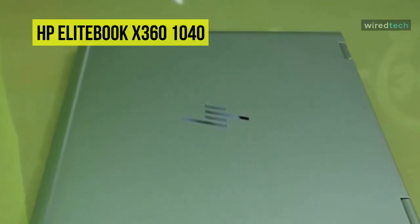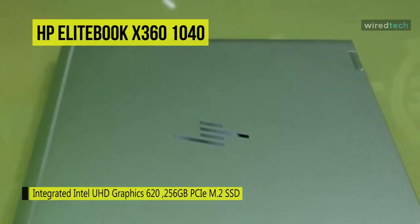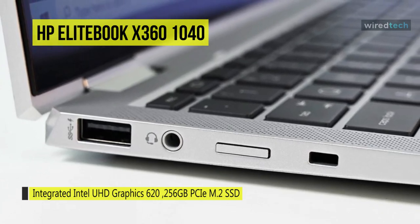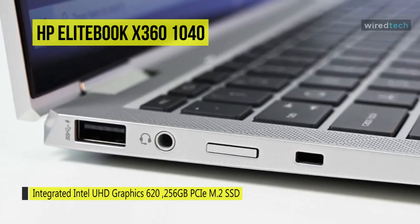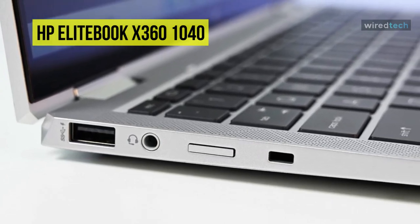The display is also a touchscreen, allowing users to take advantage of the supported multi-touch gestures built within Windows 10 Pro, and it has two Thunderbolt 3 ports that support Power Delivery 3.0, plus two USB 3.1 Gen 1 Type-A ports, one of which doubles as a charging port.